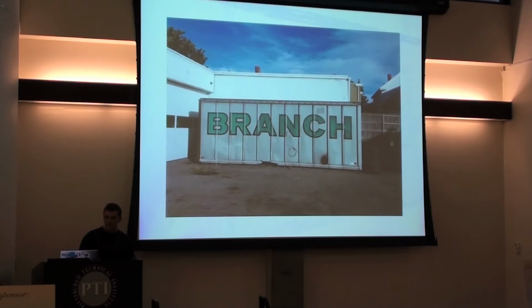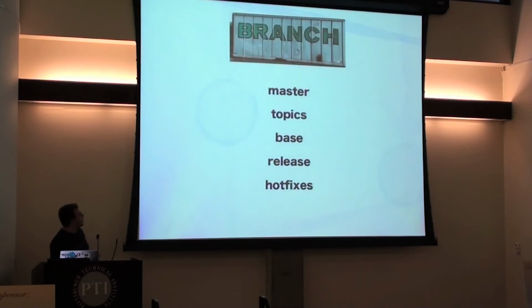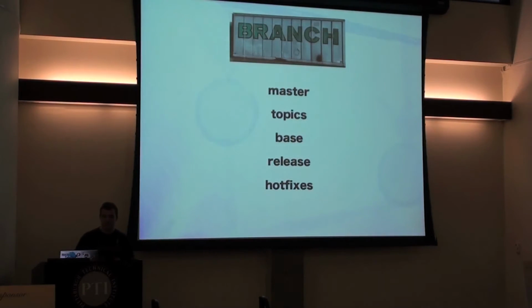So GitFlux is based heavily on branches, of course, because it's Git. And there are several important branches that we use.